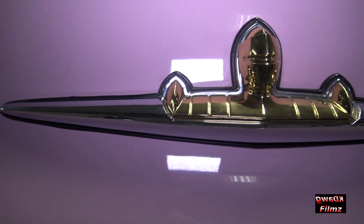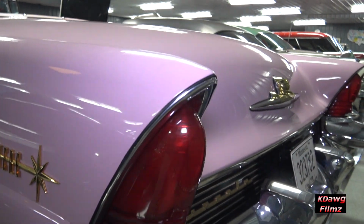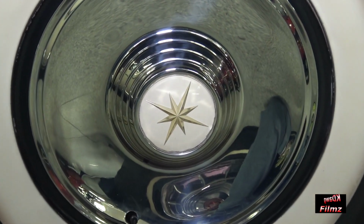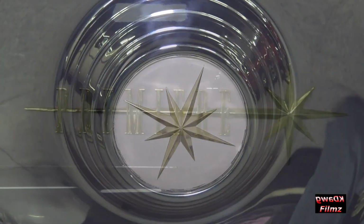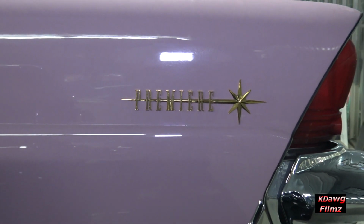The armored knight's head also cleverly conceals the key slot for the trunk. The knight is a remnant of the Lincoln coat of arms style shield that graced earlier models. The shield slowly evolved into the singular Lincoln star. The Premier is also immediately recognizable by its gold anodized scripting.